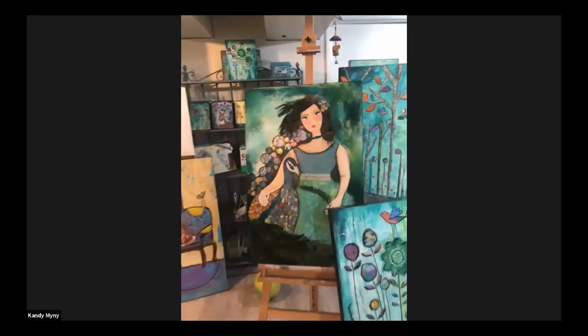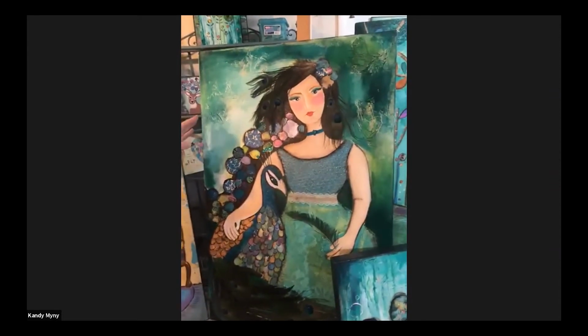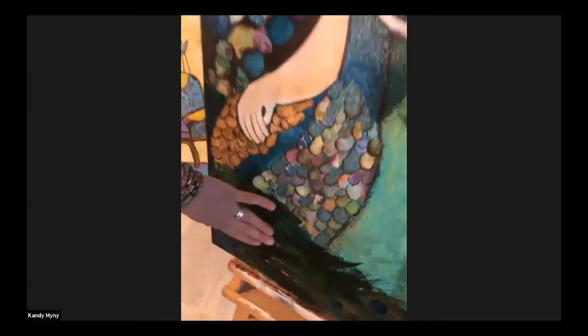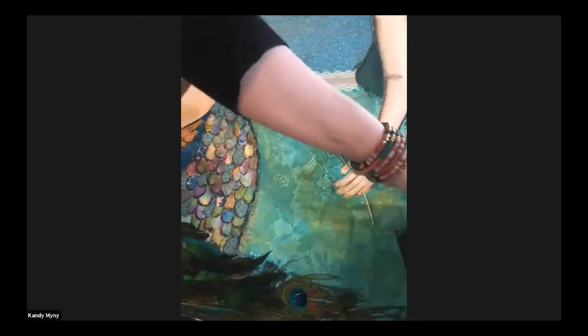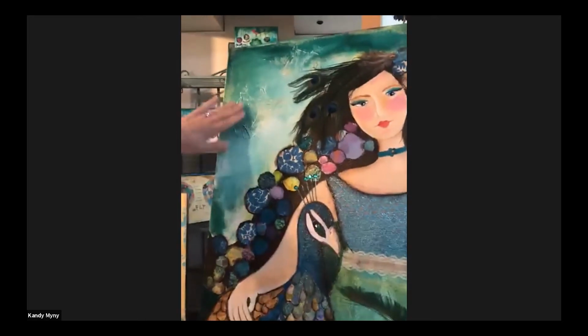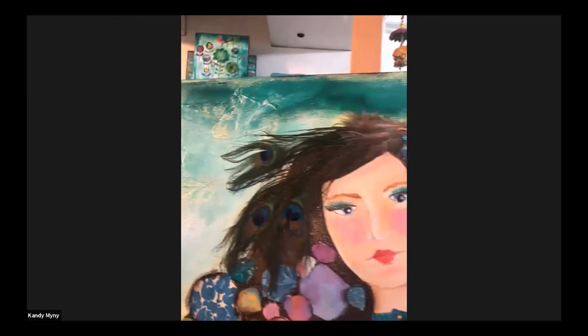So I do mixed media collage and paintings, and a lot of cut paper. These are actual feathers. This is actual lace on here. So I cut material and do different things in there. And then there's texture. I'll put tissue paper and things under the paint to give it that textural look. And this is one that I really like.